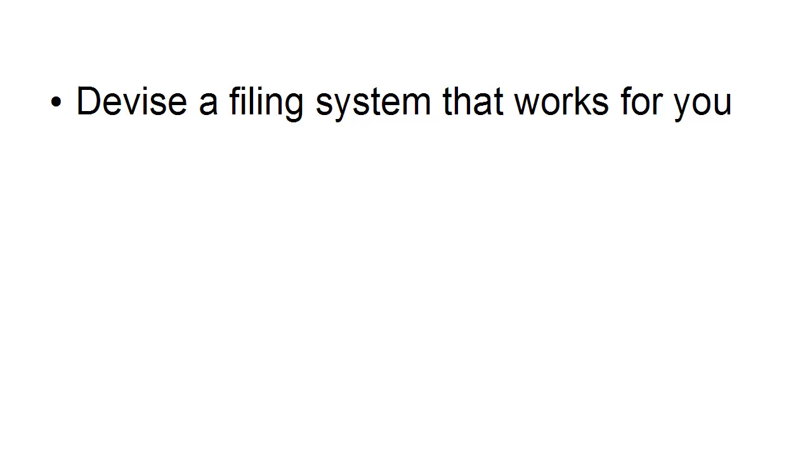And you should devise a filing system that works for you. I mean, there is no set way that's the best. It's whichever works for you is the best system that you can have. Now, you can file things alphabetically. I suppose that's the most straightforward method of filing something. You can file it by the name of the author if it's a book, by the name of the person who's written the article if it's an article, by the name of the employee, whichever. Just work out your own system, whichever works for you, like I said.